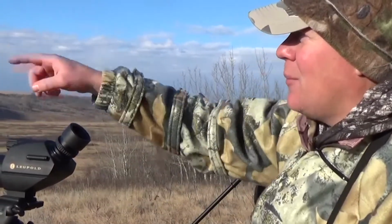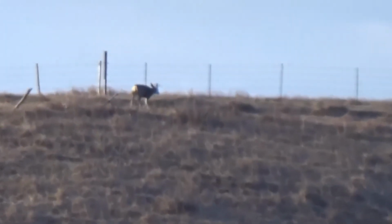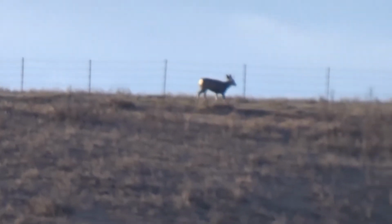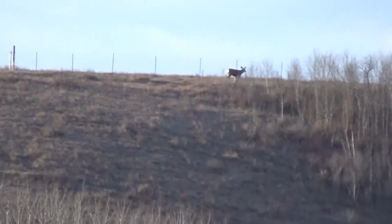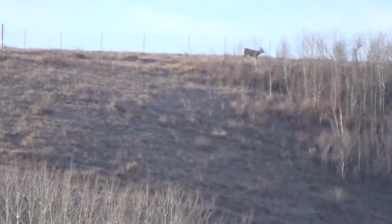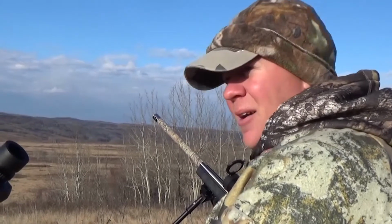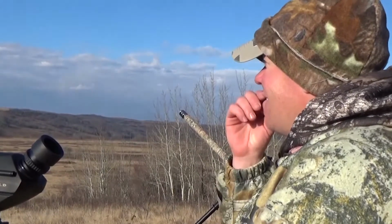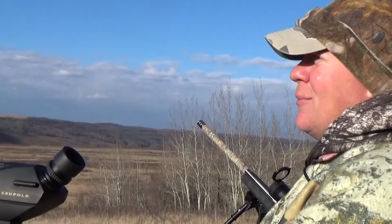There's a deer right at the top there. That's that little muley buck. Just a waiting game now. Yeah, hopefully we can. Hopefully he hasn't decided to go down for his morning siesta. But the deer are still moving, so he should be too.